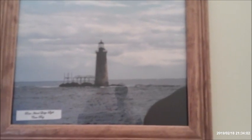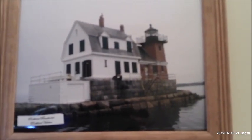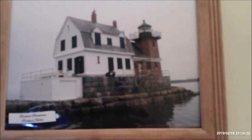But this is Ram Island Ledge Light, and it's actually about a quarter mile off of where the Portland Headlight is. I'll show you the Portland Headlight. I have several pictures of it. But this is Ram Island Ledge Light. This is another breakwater light. This is in Rockland Harbor.